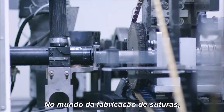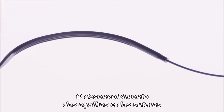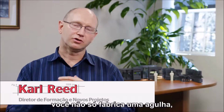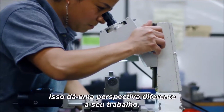In the world of suture making, a great thread deserves a great needle. Needles and suture development has to go hand in hand. When you think about your day-to-day job, not just being making a needle, but really affecting the lives of patients, it just puts your job into a different perspective.